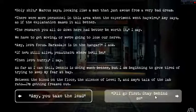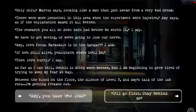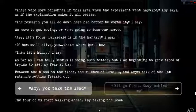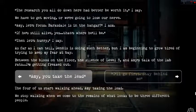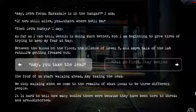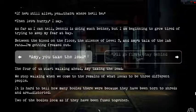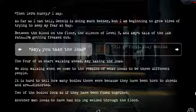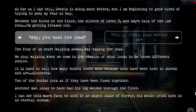Amy knows the area, but I have the gun. The four of us start walking ahead, Amy taking the lead. We start walking when we come to the remains of what looks like 3 different people. It's hard to tell how many bodies there were because they had all been torn to shreds and are distorted. 2 of the bodies look like they have been fused together. Another man looks to have his leg welded through the floor.